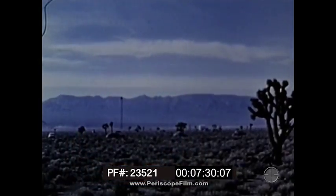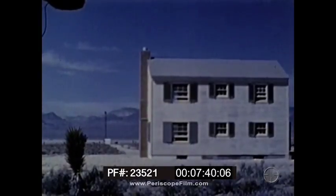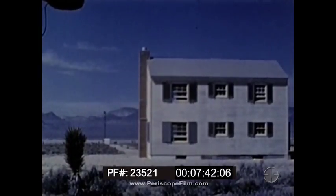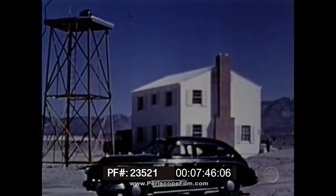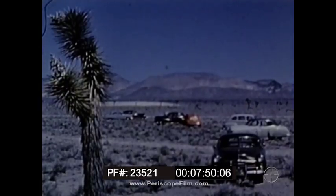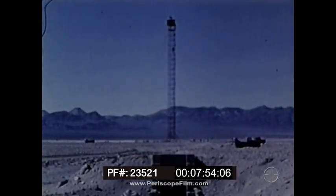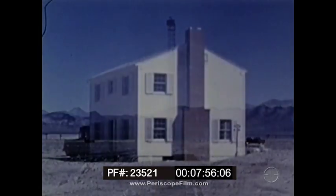Another Nevada activity of the AEC was its civil effects program of tests originated by various non-military federal agencies. For example, two typical frame houses were exposed to the first blast of the series for the Federal Civil Defense Administration. Some 50 civilian automobiles were included in this test. Several types of family and community bomb shelters were also tried out.